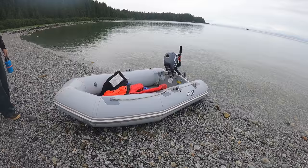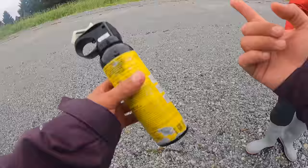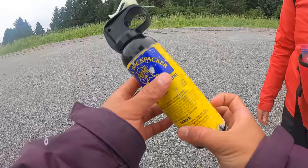We're gonna try to get some wild strawberries. Okay, so we left the boat over there. Took this little guy, and now we are in bear country. We're gonna go find some bears and some berries.